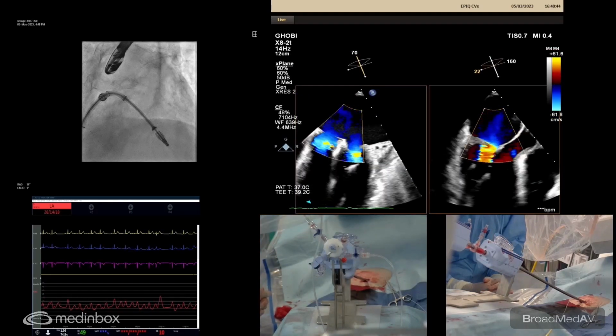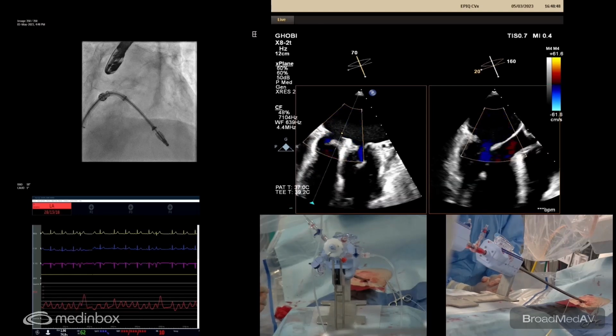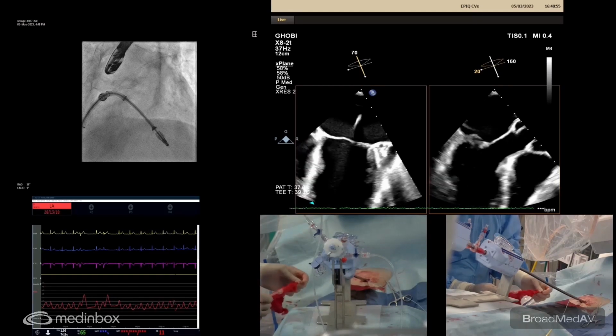Can you explain this? Yeah, so there is a PISA there, huh? On the medial side. So we need to go more medial then, because we want to lateralize the jet. I understand. Yep. All right, very good.